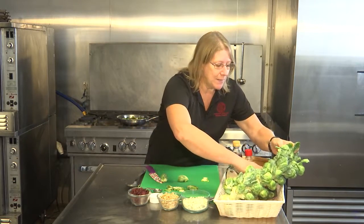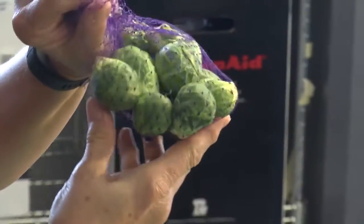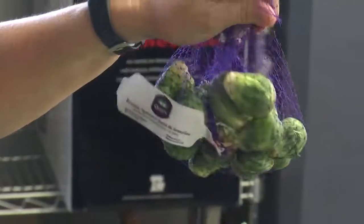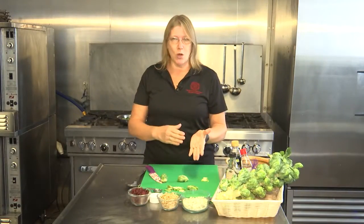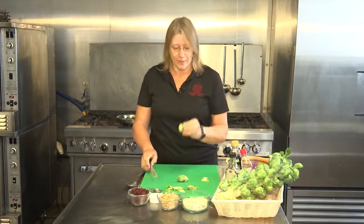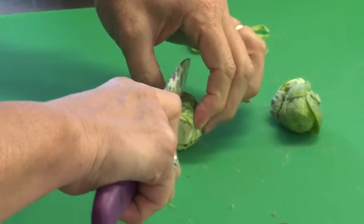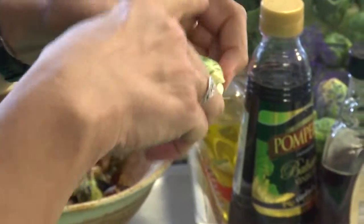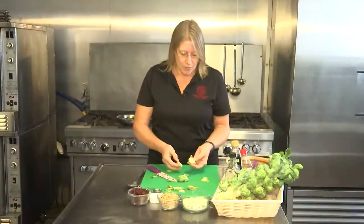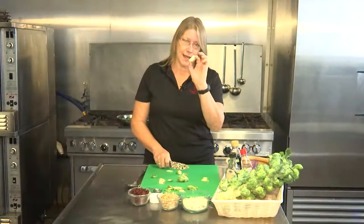The other way you might find them is at the store, and they're in a little bag like that, and usually you get about a pound in a bag like that. So even if you're going to be roasting them, or if you're going to be pan frying them like we're going to today, all you have to do is cut that little end off like that, and then you cut them in half. And you want to look for ones that are kind of tight. They're not all loose, and if they have yellow leaves, you just take that yellow leaf off. Okay, so if you want them to cook faster, you can also just cut them into quarters like that.